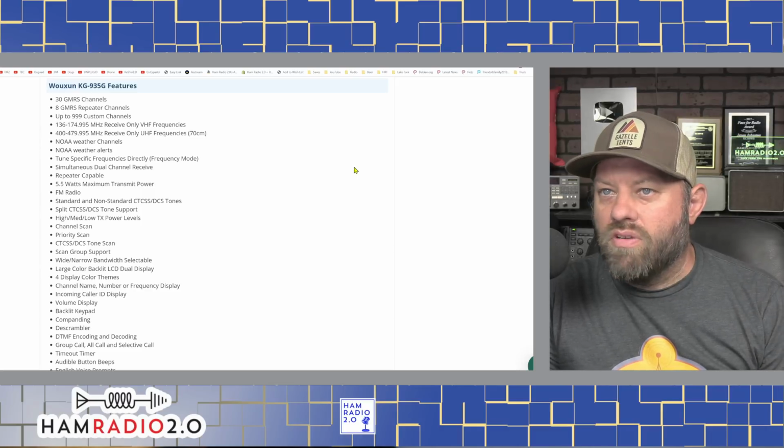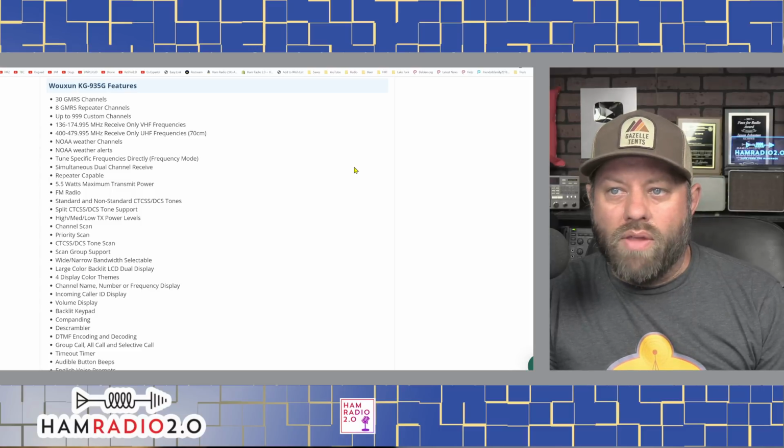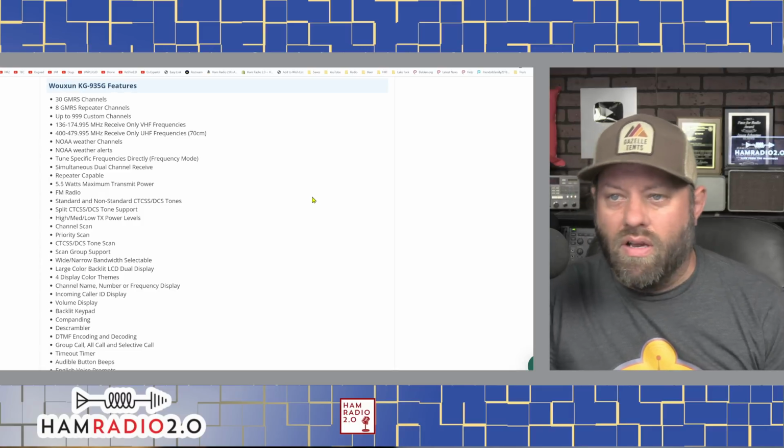You can see 30 GMRS channels, 8 repeater channels, up to 999 custom channels. Receive only through the 2 meters and 70 centimeters ham radio bands. No weather channels, no weather alerts. Tune specific frequencies directly for frequency mode. So it's got a VFO in it. It's repeater capable, like we said a minute ago.